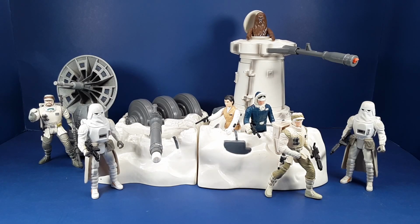And here I filled this playset with a combination of Power of the Force 2 and Retro Collection figures. I think either style figure would look great with this playset. So I hope you enjoyed that unboxing of these vintage Star Wars Power of the Force 2 playsets.